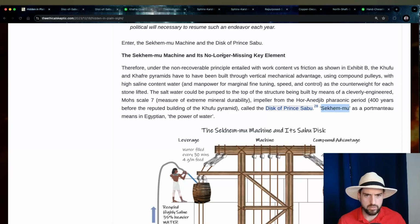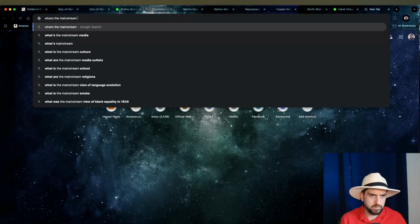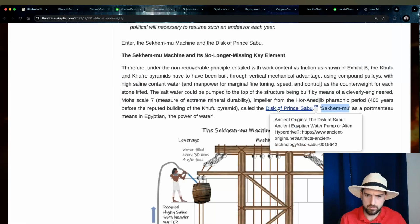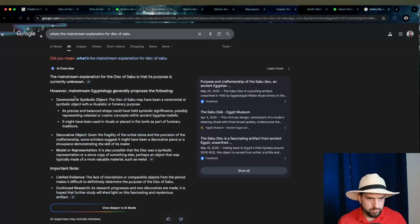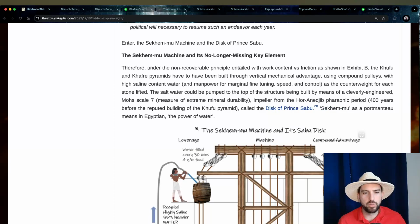In fact, what is the main explanation? What's the mainstream explanation for the Disk of Sabu? Some ceremonial or symbolic object, of course. It was something to do with religion. Decorative object. Okay. Model or representation of something else. Cool. All right. Great one. Doing a great job there, Egyptologist.